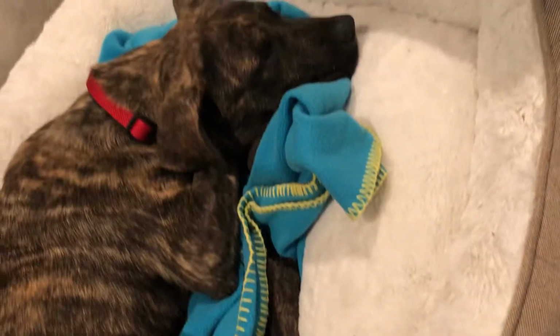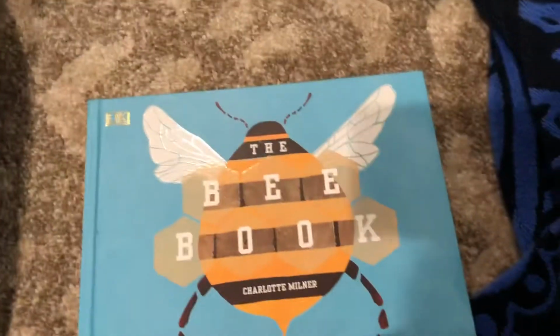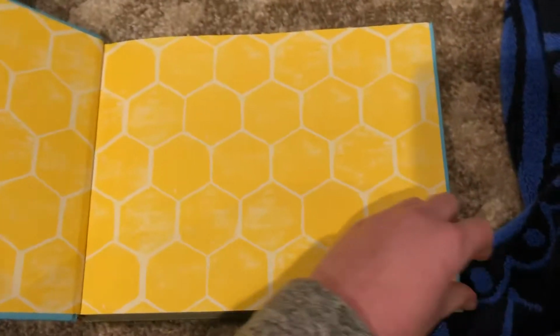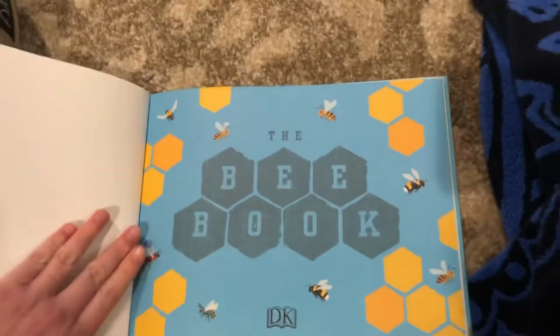And we have a special guest, Scooby, who's already sleeping. But he does like bees and he likes to chase them around. But don't worry guys, he doesn't ever get them because they fly too high for him. Okay.